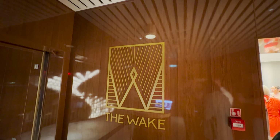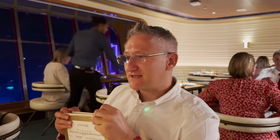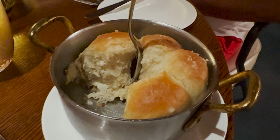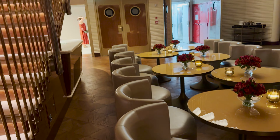Not rice pudding. Good evening, we've come to the Wake for dinner this evening. You may recall that I was here for brunch the other day, and we've come here for dinner tonight. They've already brought the garlic and herb bread, which looks fantastic, with some lovely butter as well. So I'm just looking through the menu, deciding what to have. There's quite a few bits to choose from.